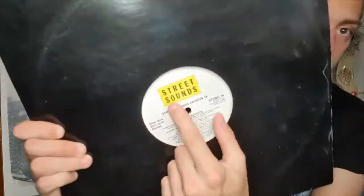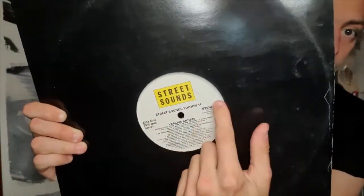All these Street Sounds compilations are really good soul R&B comps, so they're worth picking up if you ever find any. I don't know how common they are over in the US, but here in the UK they are very, very common. Like, I see them all the time, so had to pick that up.